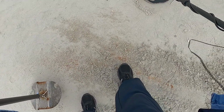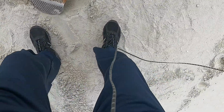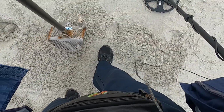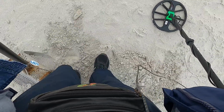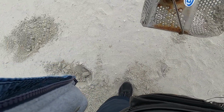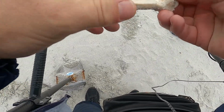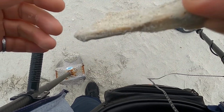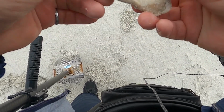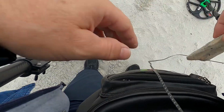Alright, looks like something else was in the hole right here. I guess it's a shell. Pretty neat shell. You have like a little display on it right there. Clean it up, probably really nice. It's kind of weird it was down there. It's got some pretty cool colors on it. I see so many out here.